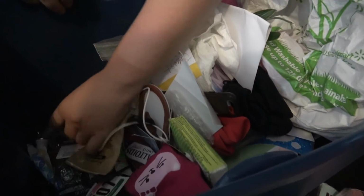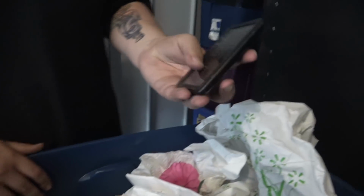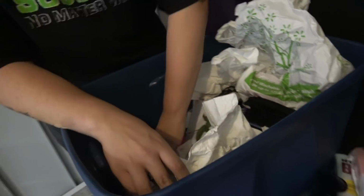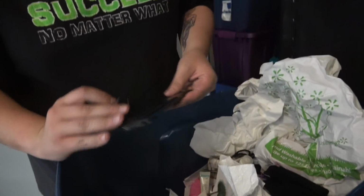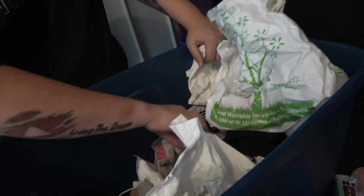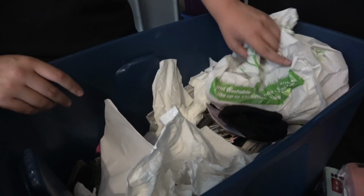Nothing. Nothing. There's that. What is that? GPS? No, internet tablet. Weird. That little thing, yeah, that's pretty much a smartphone. There's something, like a charger or something. A couple 9-volt batteries, we'll keep those. We always need batteries.